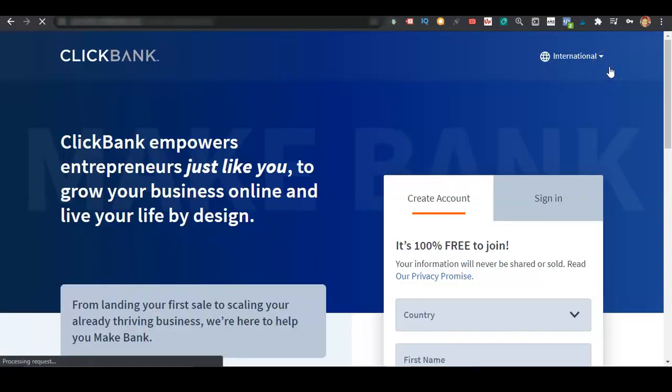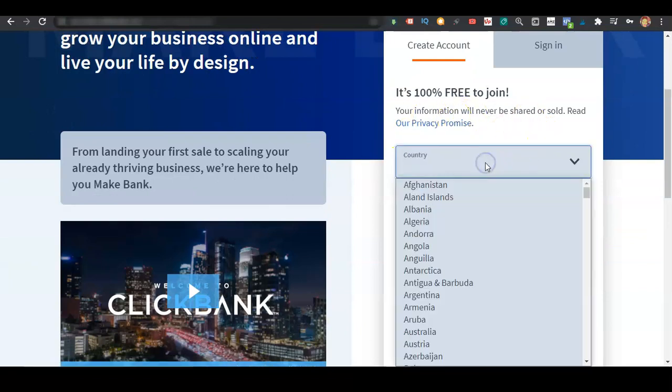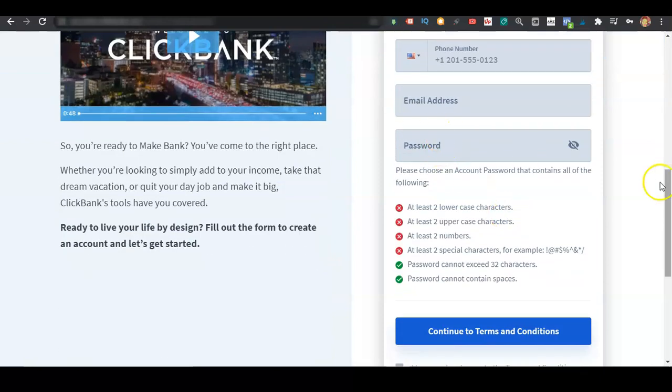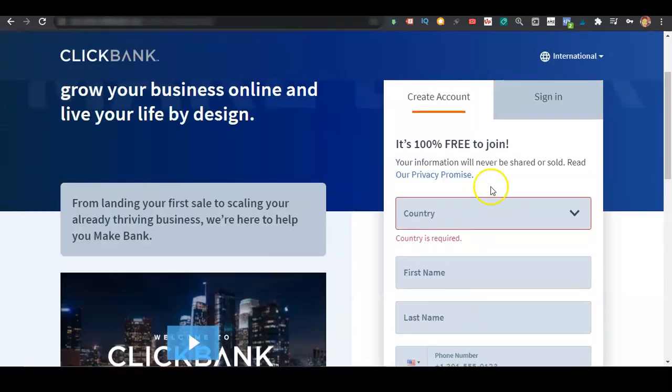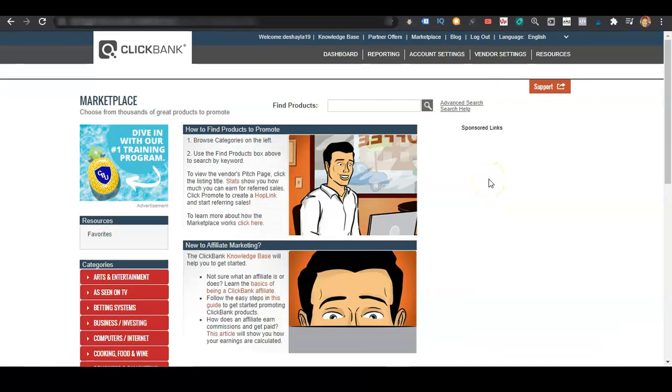It is 100% free to join. You're going to fill out this information here. You're going to select your country and put in your name, phone number, email address, and password, and create your account. Once you have done that, you are then going to sign in and go to the Clickbank marketplace. Here is the Clickbank marketplace.